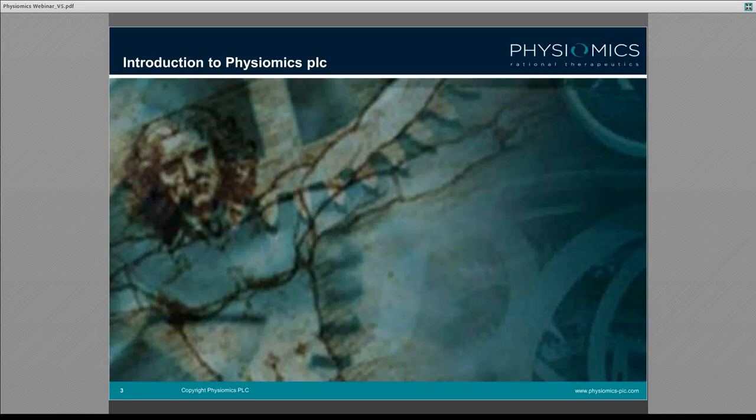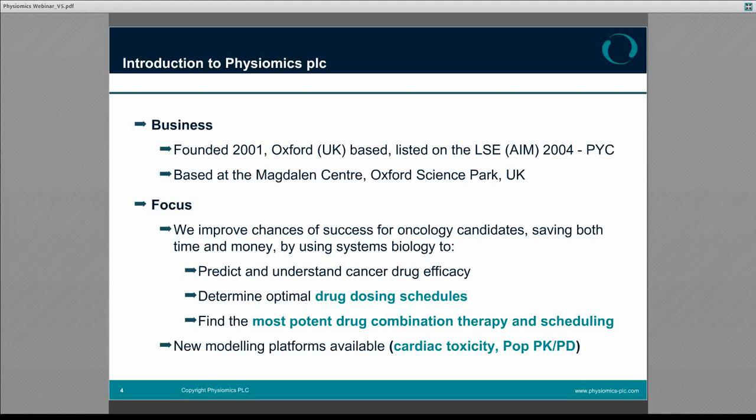So first, let me introduce our company, Physiomics PLC. Physiomics was founded in 2001 in Oxford, in the United Kingdom, and we are based at the Magdalen Centre. We focus mainly on oncology. We improve chances of success for oncology candidates by using modeling to, one, predict and understand cancer drug efficacy, determine optimal drug dosing schedules, and find the most potent drug combination therapy and scheduling.